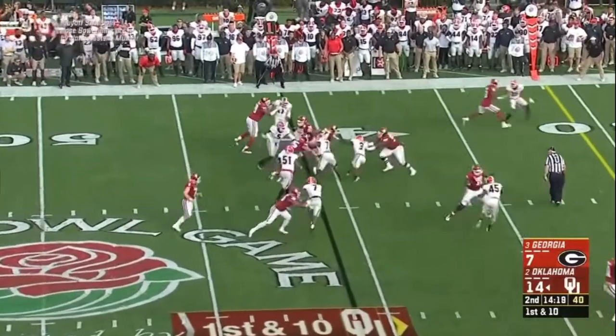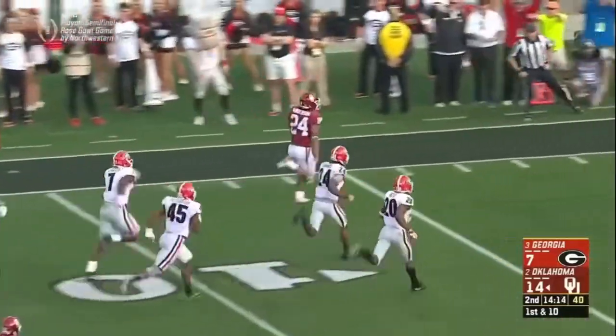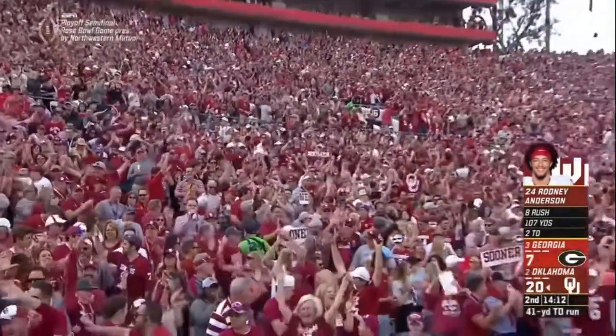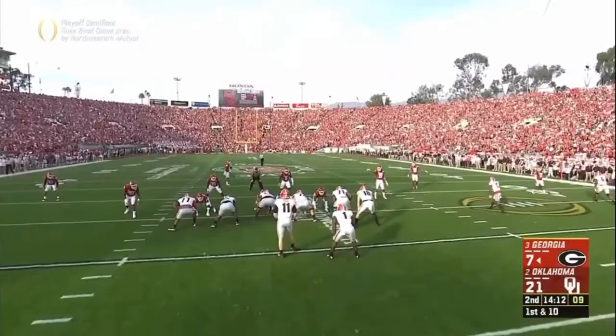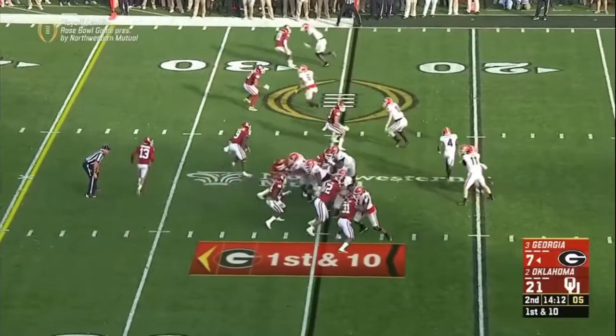Dogs crowd the line. This is Anderson, who breaks free. Rodney Anderson in the clear, headed for the end zone. 41 yards. You said it, Kirk. This offense is about a lot more than number 6. And as Dick would say, oh my, what a start for the Sooners offense and Baker Mayfield.